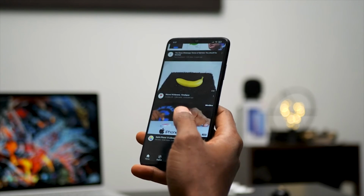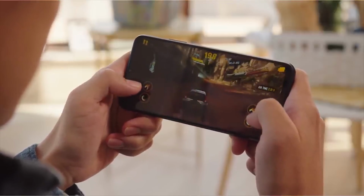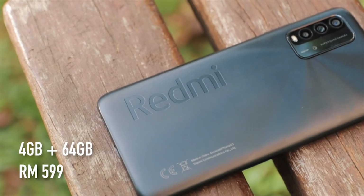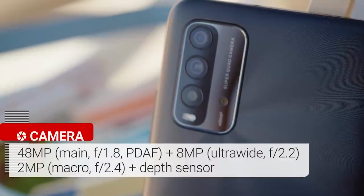Then what about the 48 megapixel resolution? Is it just a gimmick? Well, you can say yes and no. Yes, because this resolution cannot be used at any time, and the results are also not as good as when you're using 12 megapixels. No, because there are times when we can take better detailed pictures than when using 12 megapixels. You get 4 cameras: a 48 megapixel main cam, an 8 megapixel ultra wide cam, a 2 megapixel macro camera, and a depth sensor.